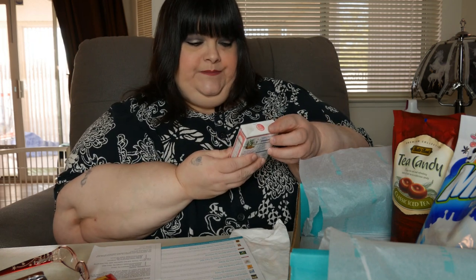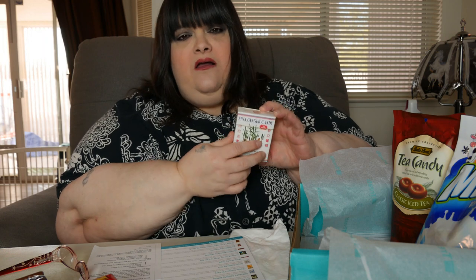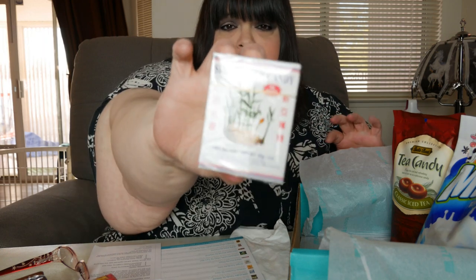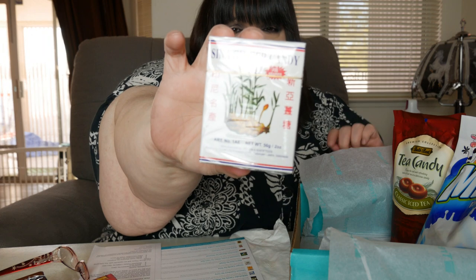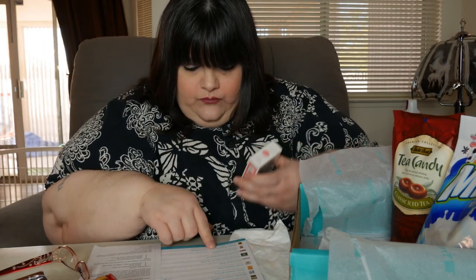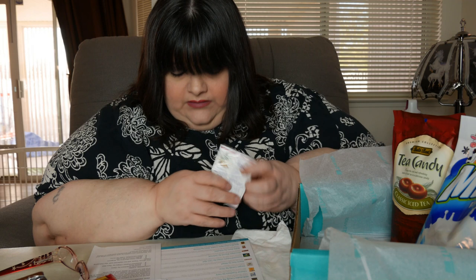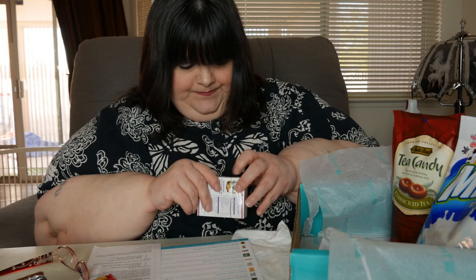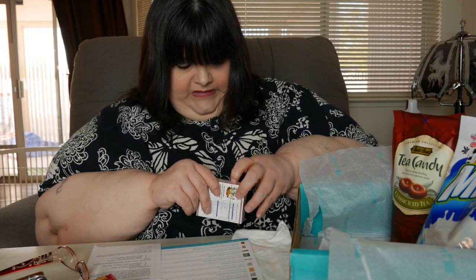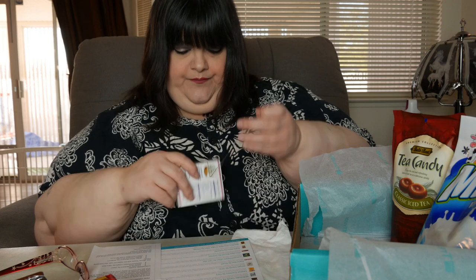And let's see. Cena ginger candy. I love the flavor of ginger. Mmm, ginger, so yummy. Let's see, ginger candy by Cena is a nourishing and all-natural ginger treat. Okay, I can't use my teeth on this. There we go.